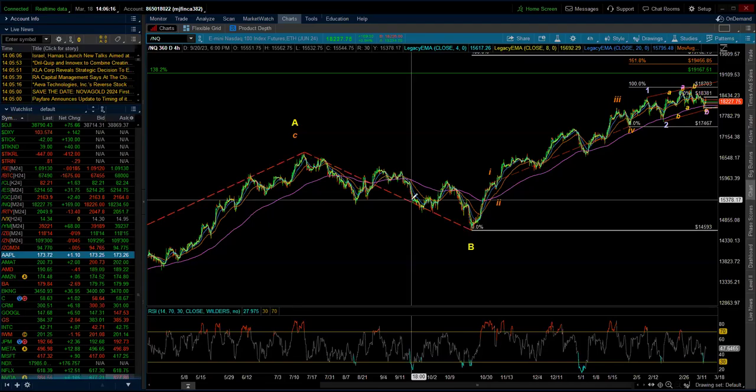And good evening. This is the Elliott wave update for the NASDAQ 100 and the S&P 500 for Monday, March the 18th, 2024. I'm going to start here with the NASDAQ, and I'm going to begin on the 4-hour chart. Basically, what I'm going to talk about is that there aren't any real changes to be making.